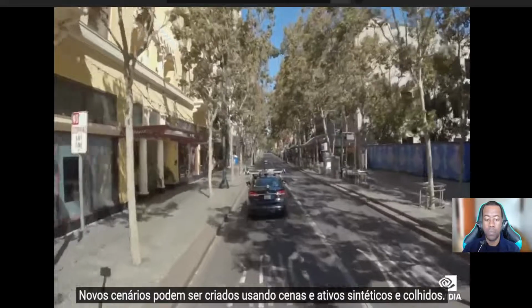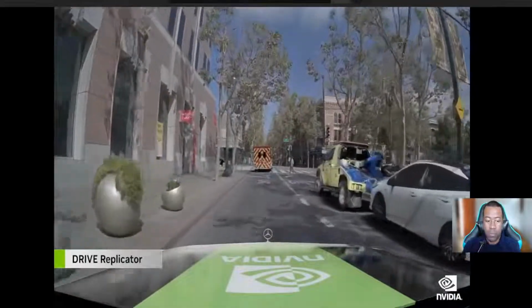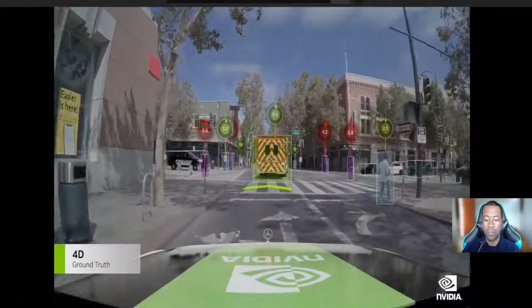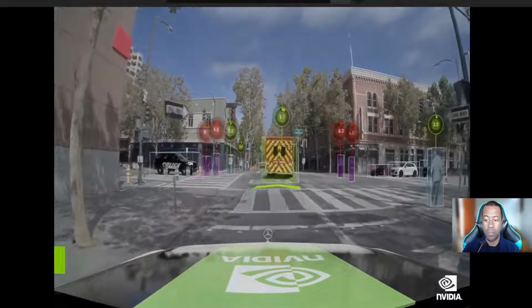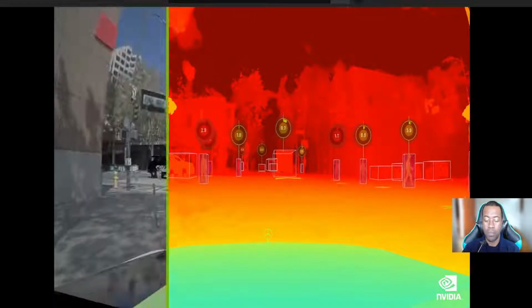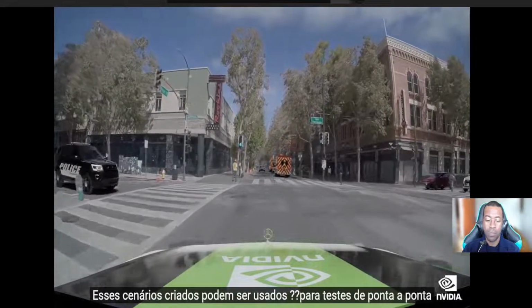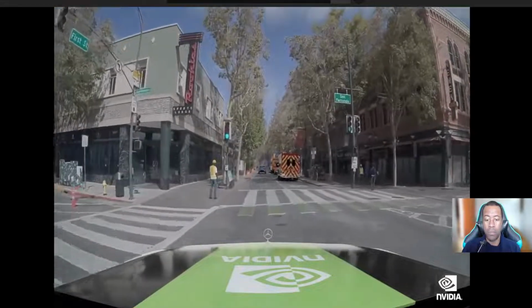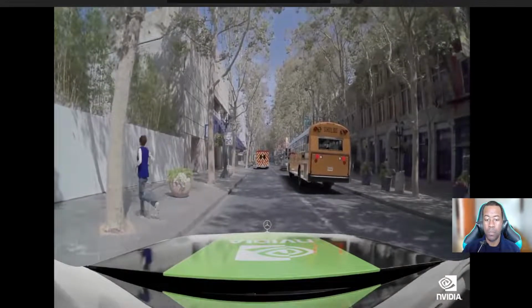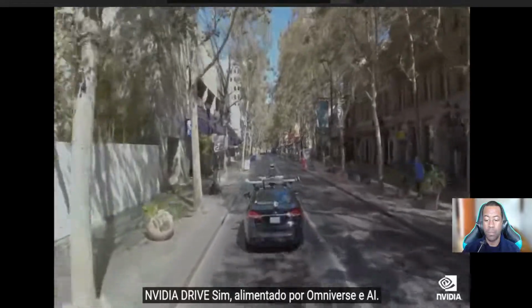New scenarios can be authored using synthetic and harvested scenes and assets. We can generate synthetic ground truth data to train perception networks. These authored scenarios can be used for end-to-end testing, including challenging scenarios. Nvidia DriveSim, powered by Omniverse and AI.